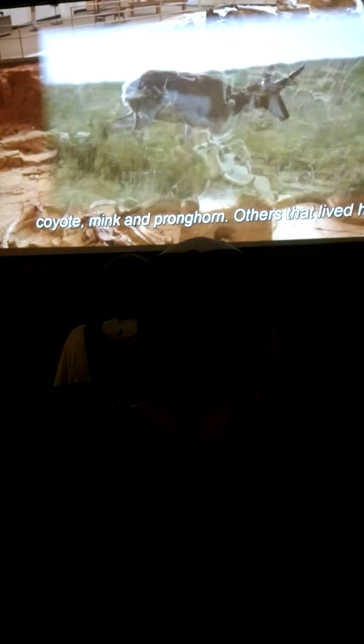The fossil evidence shows that many of the animals that lived here during the Ice Age still inhabit the Black Hills today. Rabbits, ground squirrels, prairie dogs, gophers, deer mice, bushy-tailed wood rats, voles, wolves, coyotes, mink, and pronghorn. Others that lived here, such as short-faced bears, shrub ox, llamas, and Colombian and woolly mammoths, are now extinct.